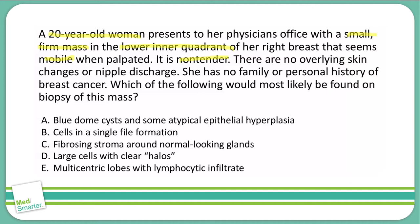Starting at the top with A. Blue dome cysts and some atypical epithelial hyperplasia. Blue dome cysts are classically found with fibrocystic change of the breast, and I don't believe this is fibrocystic change of the breast, so I'm going to eliminate answer A.